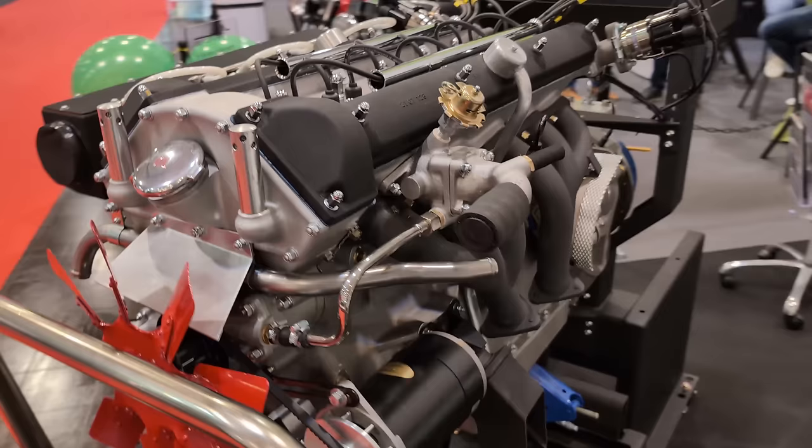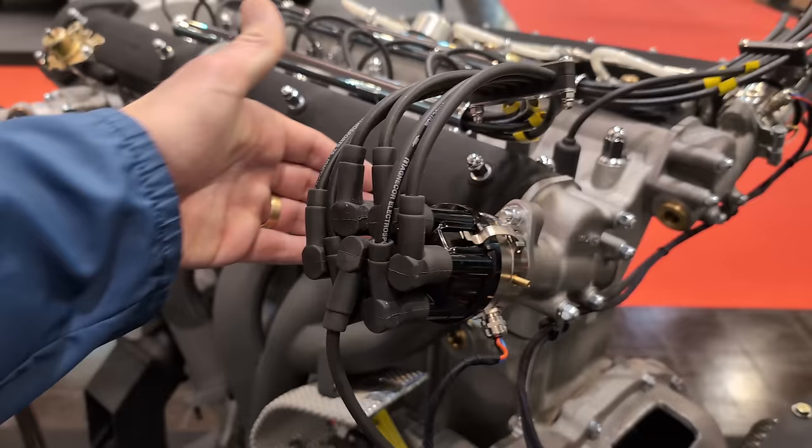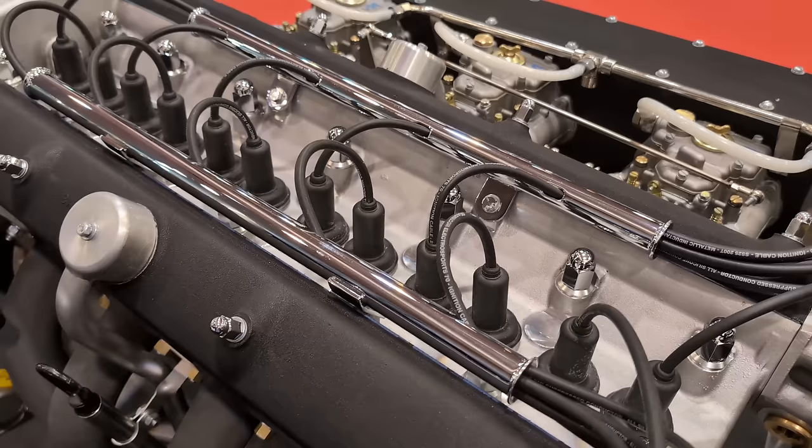Oh man, it's all new construction and it's beautiful. This is the twin spark ignition system, so we can see the dual distributors. These are three electronic distributors running into the twin spark cylinder head. Mamma mia, this is incredible.